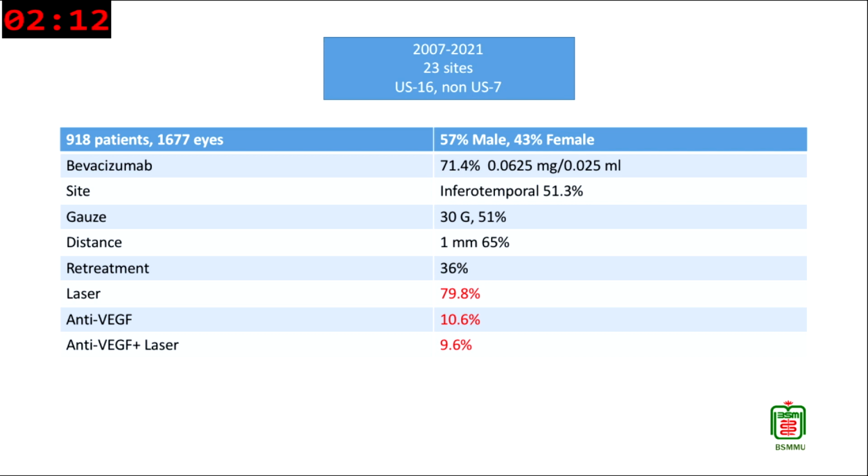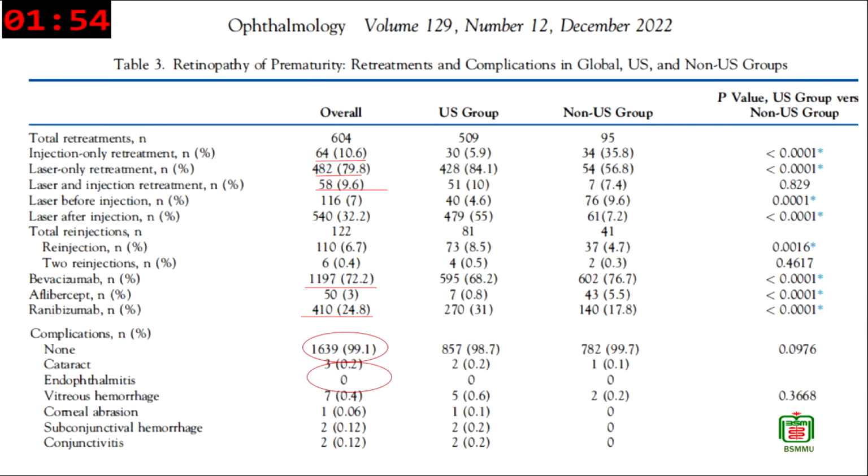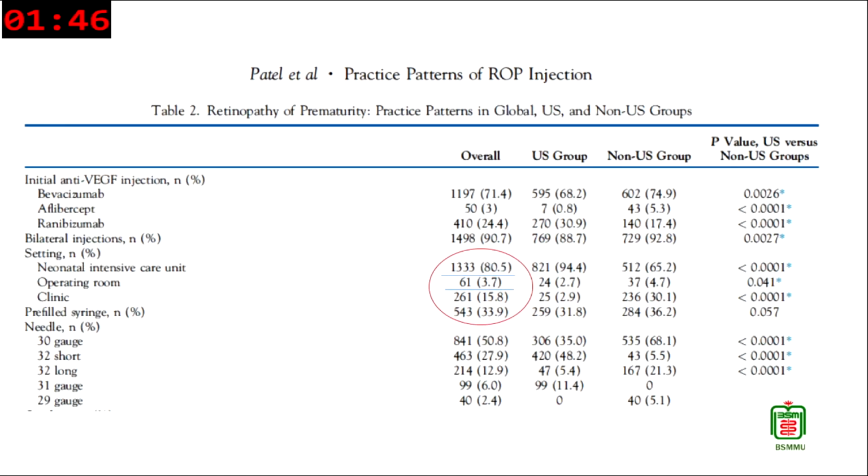Out of this 36%, laser was done in around 80% babies, anti-VEGF in 11%, and anti-VEGF plus laser in 10% babies. And most importantly, the injection was given in stage 3 ROP. And you see, bevacizumab was used in 72% cases, and there was not so much complication, and endophthalmitis was 0. But you see that in US and non-US babies, the injection was given in the neonatal intensive care unit in 80% of cases. But we are putting the injection in our OR.